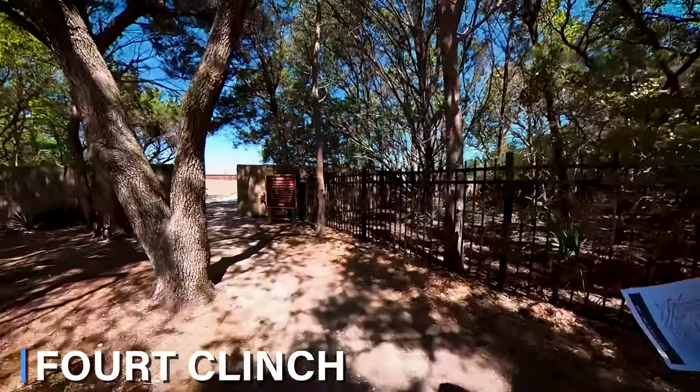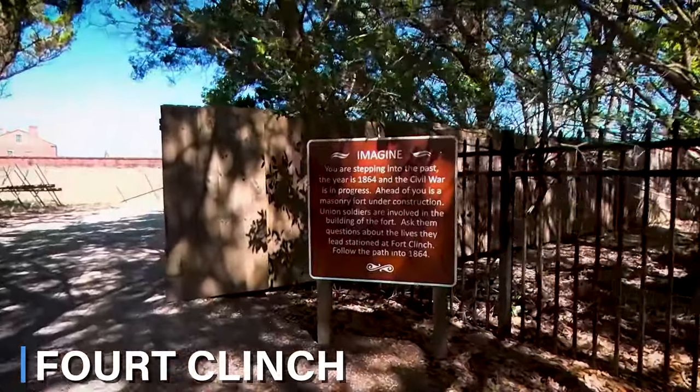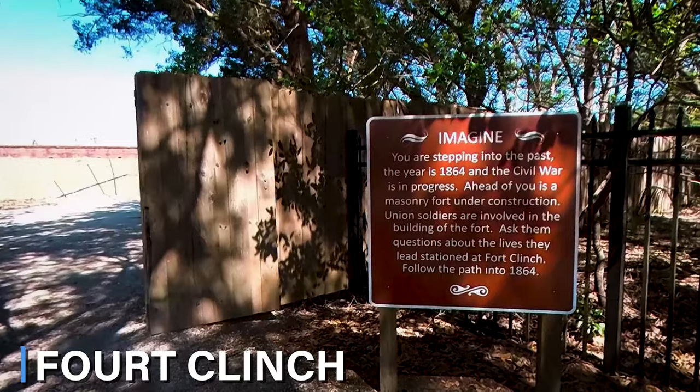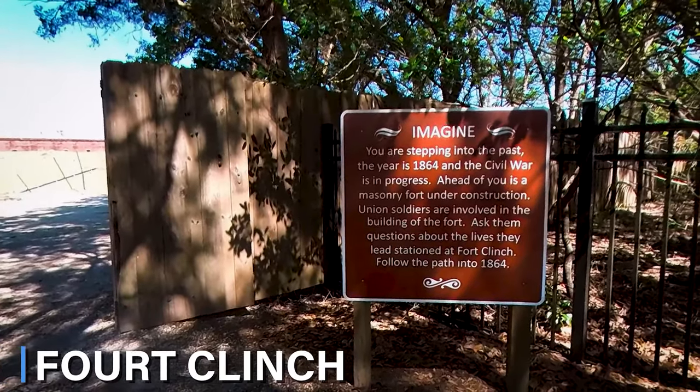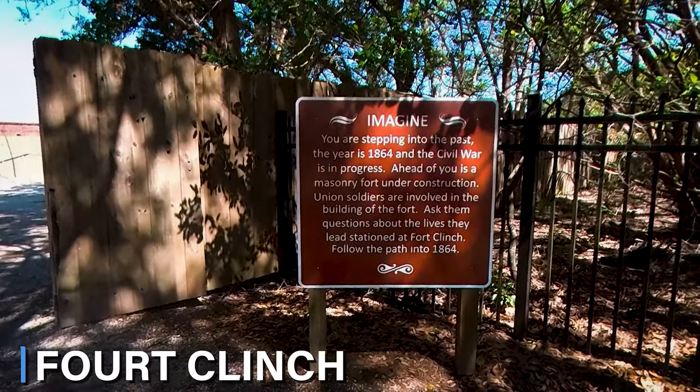All right, now that we're done with the museum, we're headed over to the fort itself. It's a great sign. Imagine you're stepping into the past. The year is 1864 and the Civil War is in progress. Ahead of you is a masonry fort under construction. Union soldiers are involved in the building of the fort. Ask them questions.